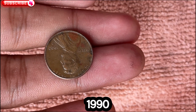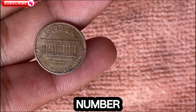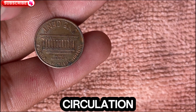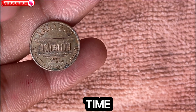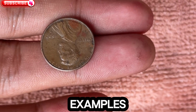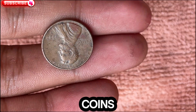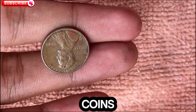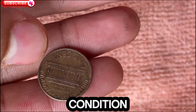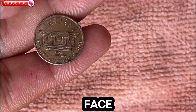In 1990, the Denver Mint produced over 4.9 billion Lincoln cents, a massive number. So yes, this coin was very common in everyday circulation. However, as time passes and more coins are lost, damaged, or melted, pristine examples become harder to find, especially coins with errors, coins in high mint state grades, and coins with unique qualities. If you have a 1990 D penny in uncirculated condition or with a grading of MS65 or higher, it can be worth far more than face value.